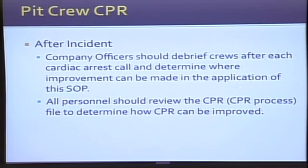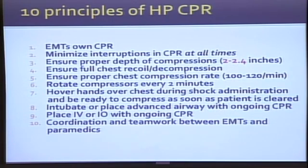After the incident, we're going to be encouraging debriefing after every cardiac arrest call, and I'd like to see as much as possible that debrief occurs not only with fire, but if a debrief can be arranged with the AMR crews, that would be ideal. All personnel should review the CPR process file. We're working to be able to get that downloaded immediately after the event, whether the CPR process file is with fire or with AMR. As close as possible, I want the crews to review it, because it shows you how your performance was, and that'll help to do critique.